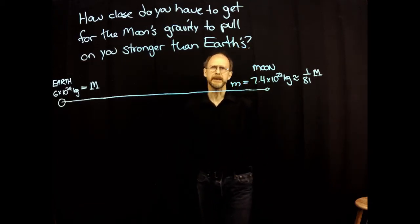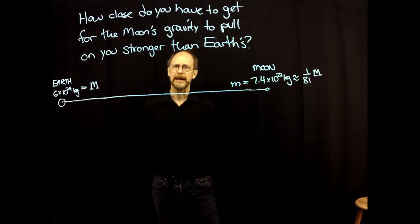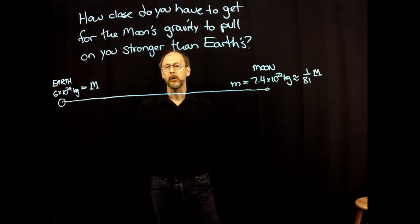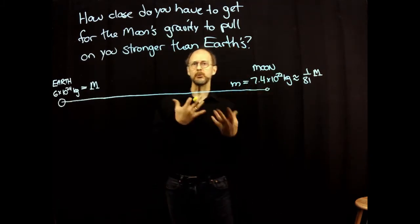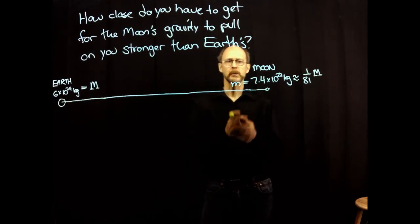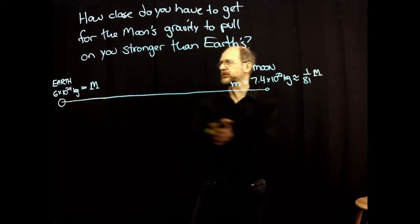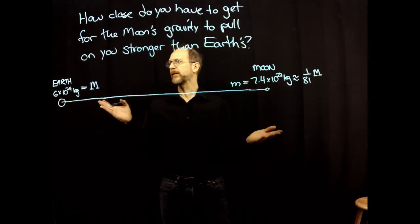Hey, let's say hypothetically that you are on a SpaceX Starship heading to the moon. And the question is, how close do you have to get to the moon before you have entered the moon's zone of influence? That is, how close do you have to get to the moon before the moon's gravity pulls on you stronger than the Earth's does? And so let's tackle that question.